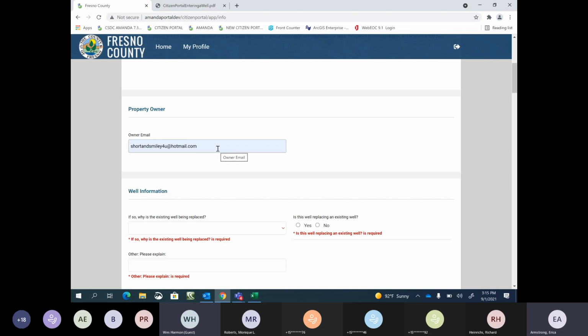Can we put a mailing address there if they don't have any? I've got 2 customers that have no email. There's a different section on here like you guys already do where it says owner name and owner address on the permits. There is a section for that later as we go down where you'll put that information. Okay, thank you.